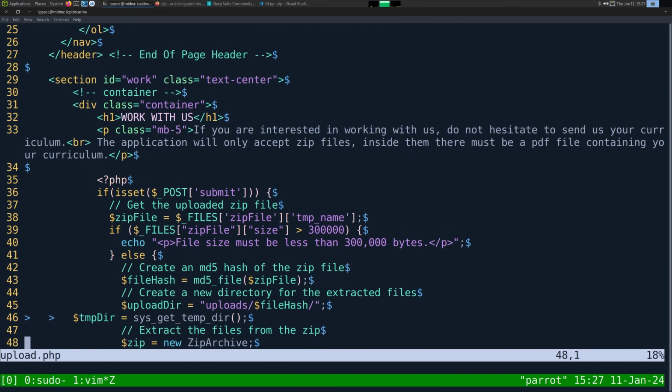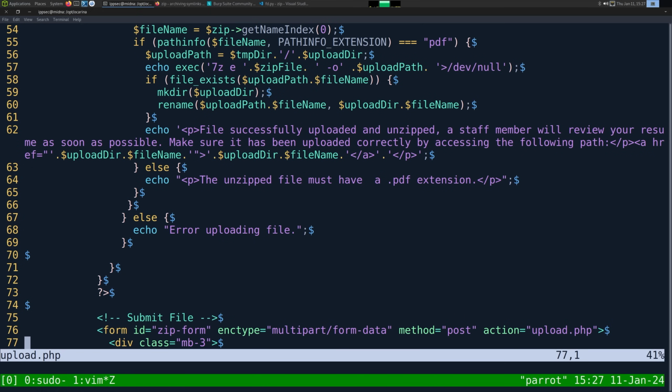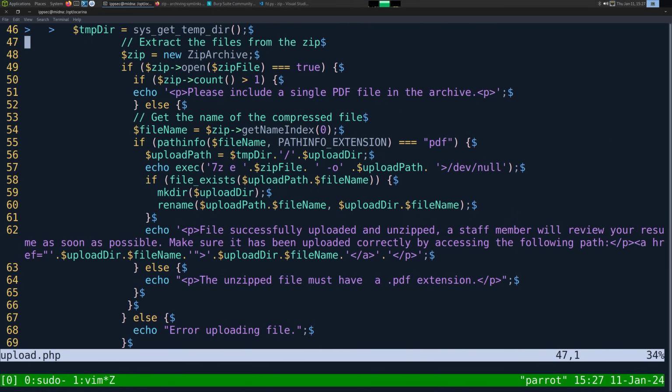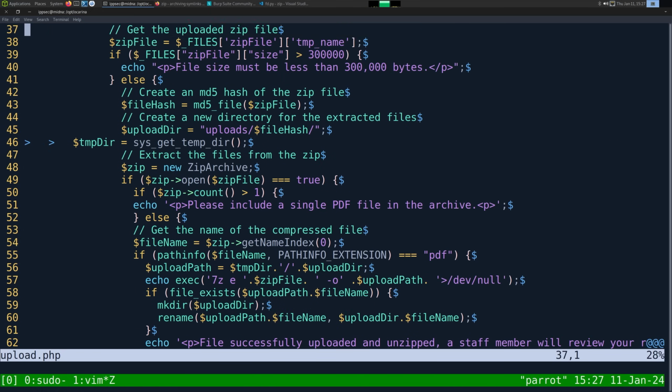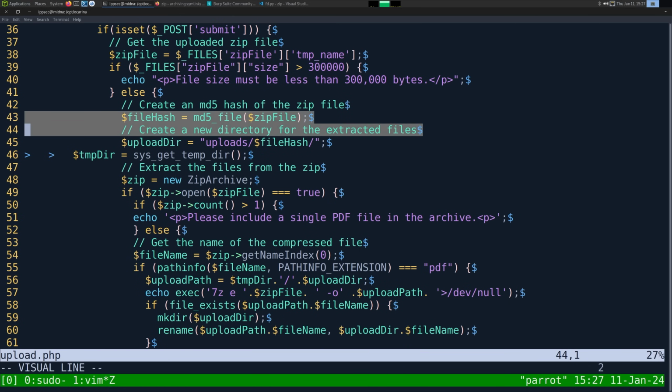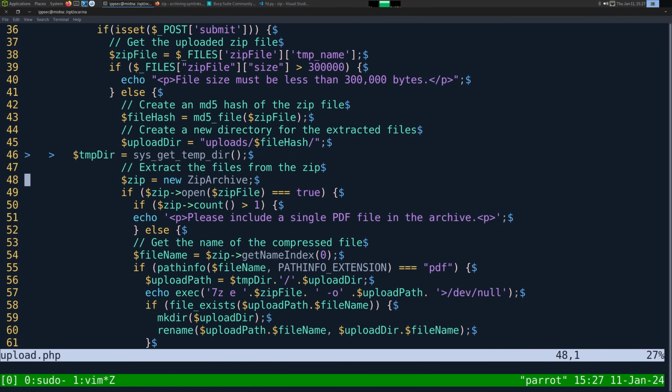Let's see, where does the PHP code begin? Here we go. So this is going to be the PHP code. And here we're creating the MD5 hash. That's what we did in the Python, right? We have temp_dir. We're creating a zip archive. And it's going to get the name index. So this is going to get the very first item out of the zip.